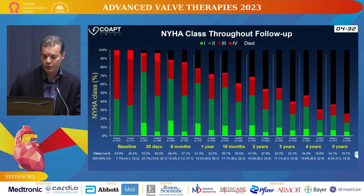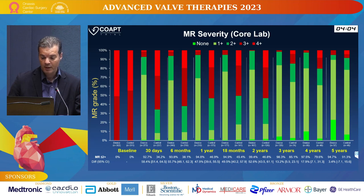What is also quite interesting is what is happening to the NYHA class of this population. Clearly there's improvement of the NYHA class at all time points in favor of the MitraClip. But what is also interesting is that the class 3 and class 4 disappear on the way, because unfortunately they become black, and black means death. So a few people die on both arms, and this is unfortunately a hallmark of heart failure patients with reduced ejection fraction. What is also interesting is that MR improves, and MR is a lot better in the device arm compared to the control arm.